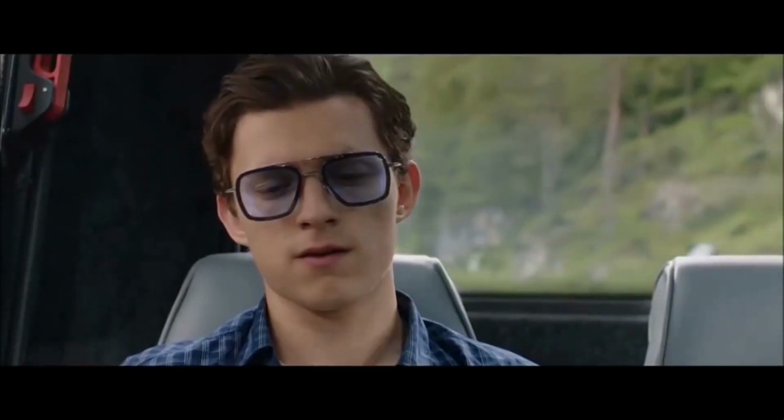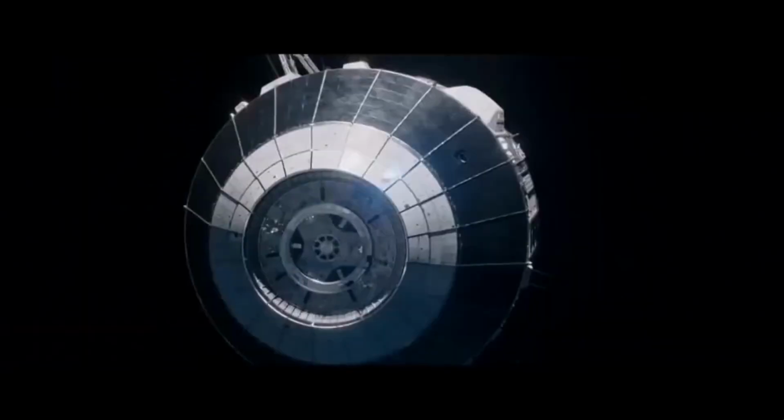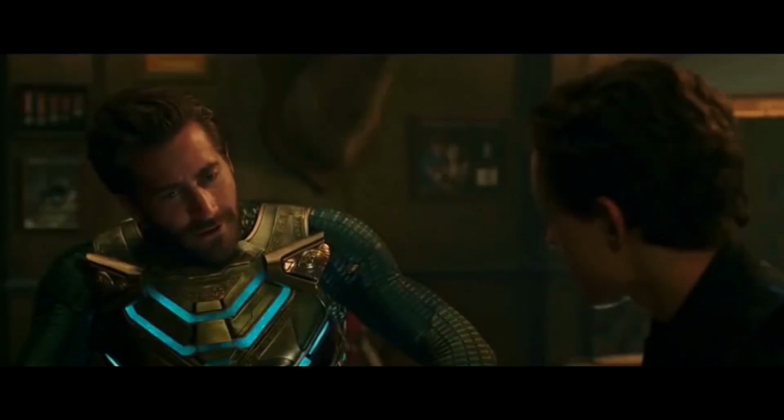Also the moment where Peter is contemplating handing over the glasses to Mysterio. There's an extra little wrinkle in that. Here it is right here. Let's see how they look.